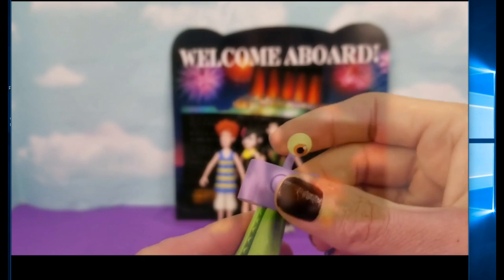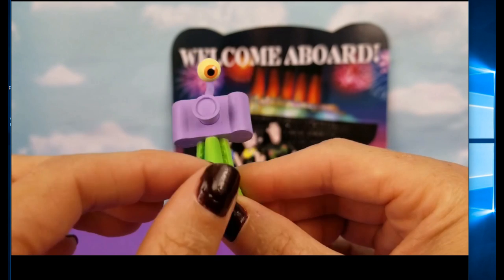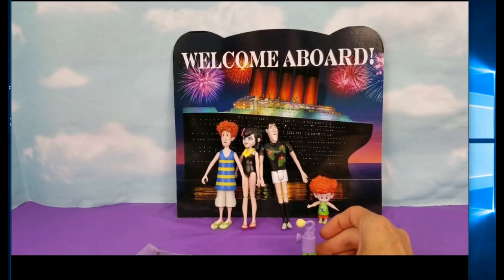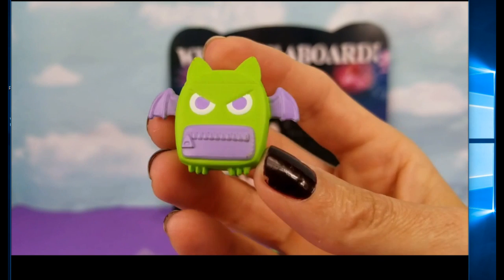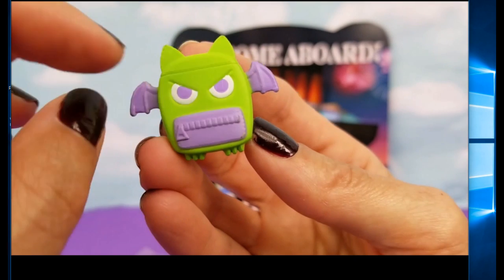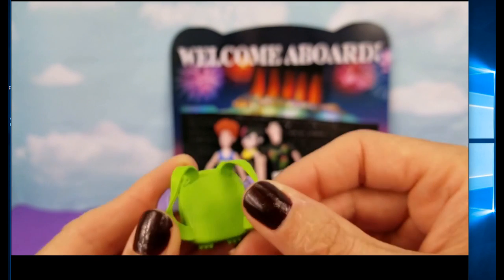Thank you. First up, this awesome little monster eye camera. Look how cool. It's got green octopus legs and a little orange eyeball and a purple camera. Boop, boop, boop. Here's a monster bat backpack. The zipper's the mouth, how silly. And it's purple mouth, purple wings, purple eyes, and green body with green ears. And it can totally go on their back.